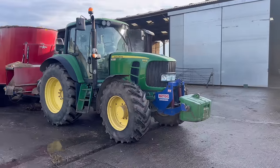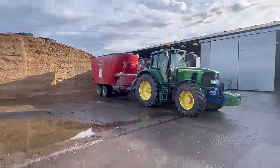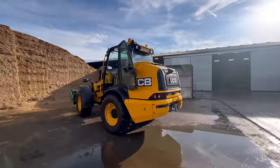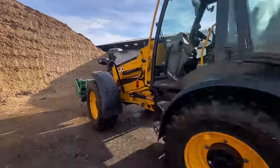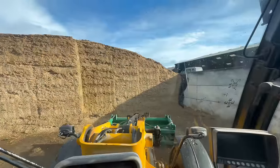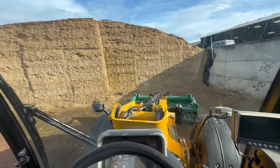I haven't got enough meal to feed up, so I'm gonna start this mix now. Just tip that out. Well, it's getting quite warm now. We'll drop this off, fill the rest of the mix up, and we should be able to get finishing feeding and get that pen mucked out.